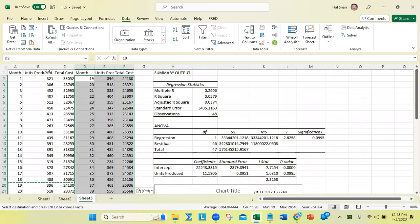Then I moved the labels. I copied the labels and put them over D1, E1, and F1. Does everybody's spreadsheet look like that? So 19 to 48, then I put month, units, and total cost. Good? Good, everybody?